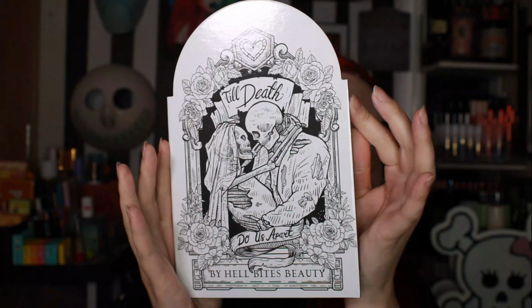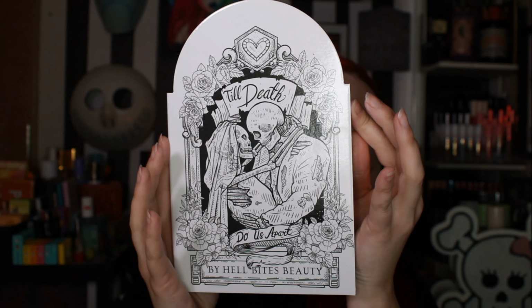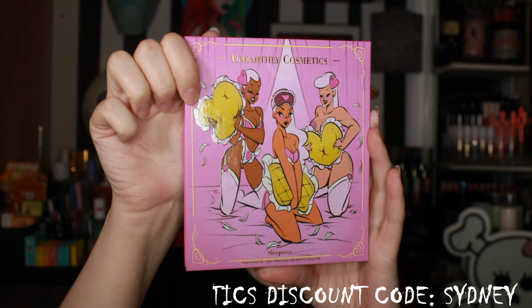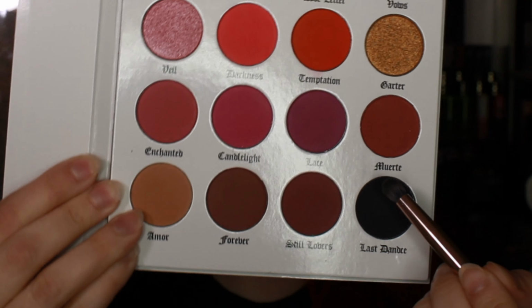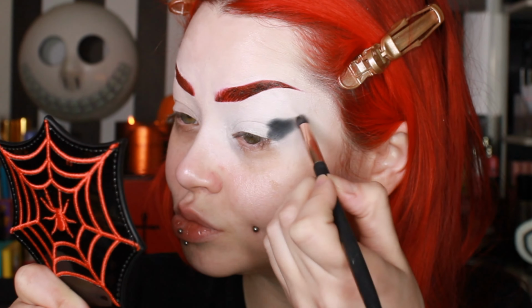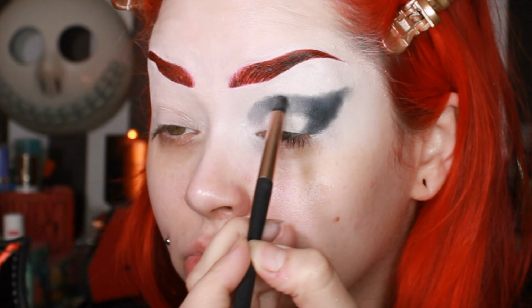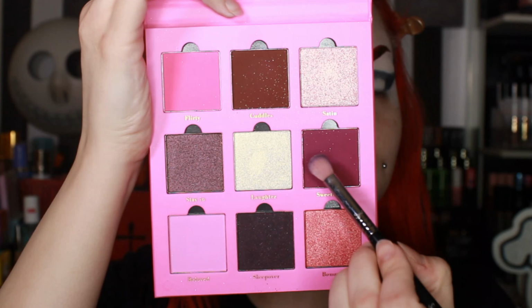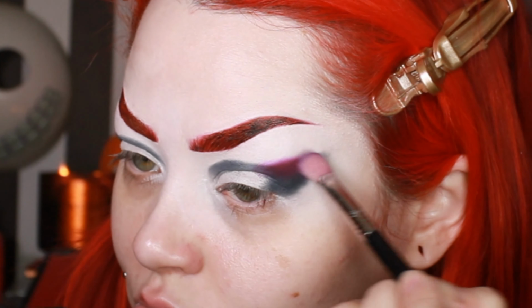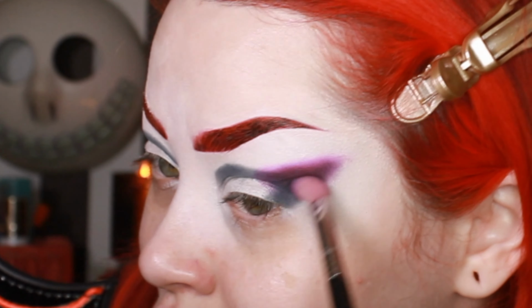This is the Hell Bites Beauty Till Death Do Us Part palette, and I'm also using the Unearthly Cosmetics Sleepover palette, which is just freaking precious. I'm using the black shade in the Hell Bites palette first, and I'm using that as my base for all of my bright colors. I wanted to go for like a really sultry, purpley, dramatic, but soft kind of look, very blended and soft and pretty, but still dramatic. So that's what I was going for here.